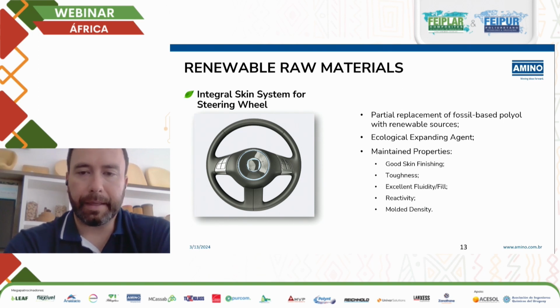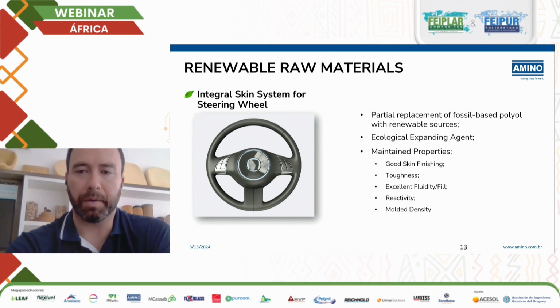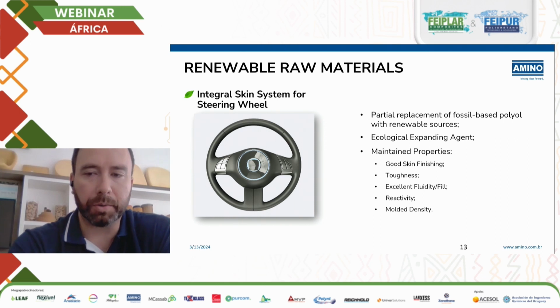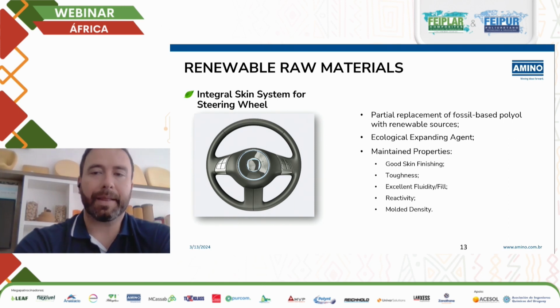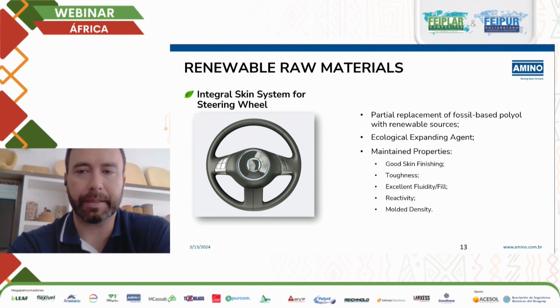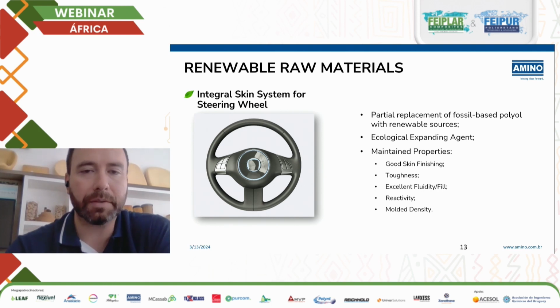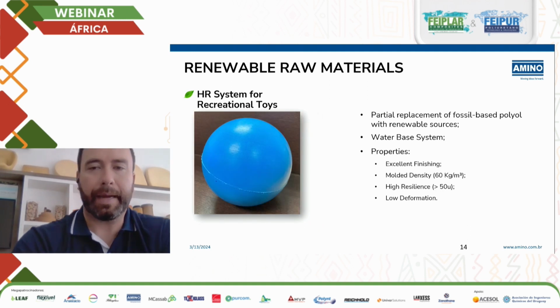The integral skin system for the steering wheel. We replaced a share of the fossil-based polyol with renewable source polyol. We used an ecological blowing agent as well. And the properties of the final parts: a great skin finishing, the toughness was respected, the hardness was respected, there was excellent fluidity and capacity of filling, and molded density and reactivity were kept. They were kept for each of the clients.